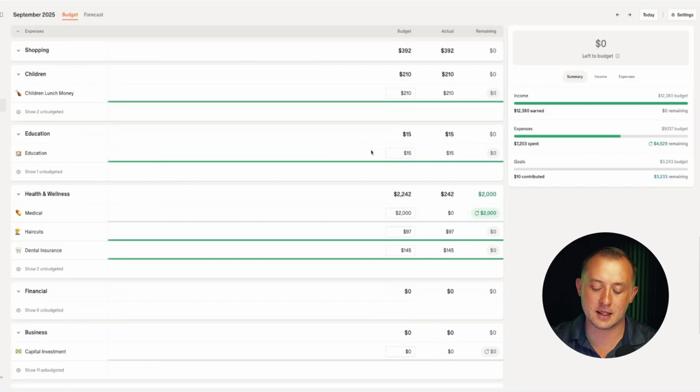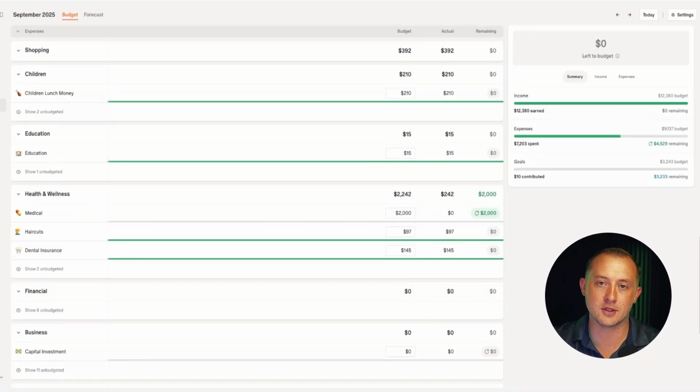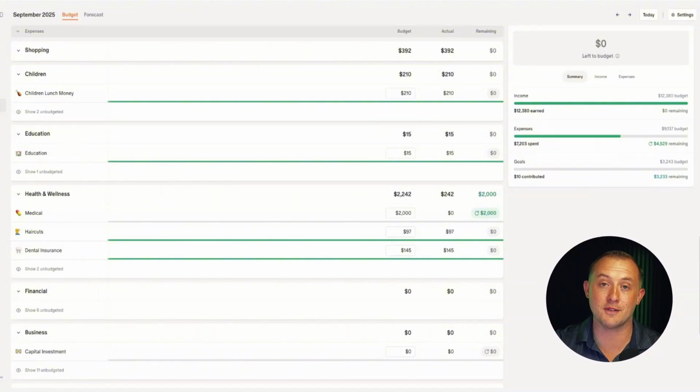Education, continuing ed, as being a licensed real estate agent and a certified financial coach. We have to keep up these licenses. So we allocate a little bit. This is actually a little light, which is fine. You'll see in future months, this expense will actually increase.